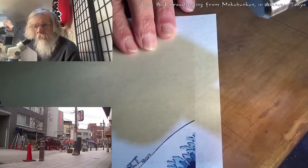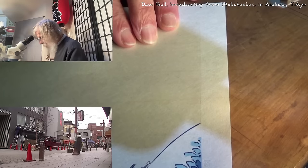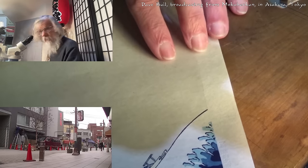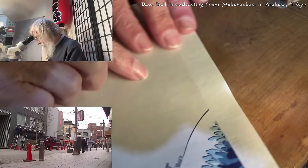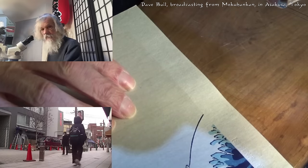How's our time? We're getting closer to show and tell. Okay, maybe let me just do one more and let's bail to do show and tell, because show and tell today is going to be a little bit difficult for me because of the size of the prints.